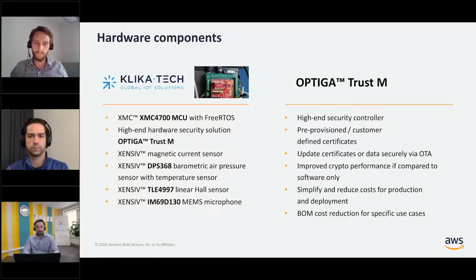We use it for storing AWS keys in a secure manner, and it prevents leakage of the keys even after physical access to the device. So even when it's tampered with, we make sure that our keys are stored in a secure fashion. We utilize these keys to securely connect to AWS IoT Core over TLS. In this case, the channel between the HVACR and AWS is secured.